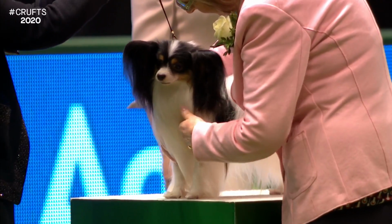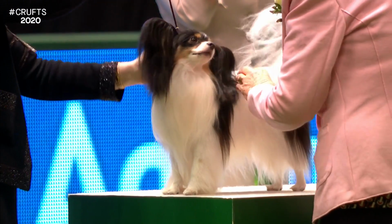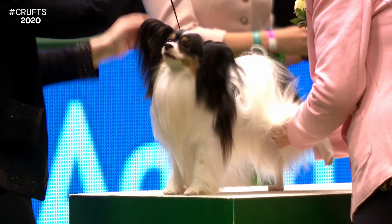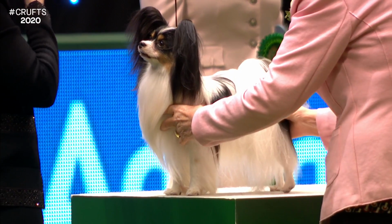The prick ears give him his name, and of course the breed can also come with drop ears, referred to as the Phalène, which means moth, because the drop-ear version is like a moth at night. The Papillon is also called the continental toy spaniel. They're dainty, lively little dogs, completely different. Some people actually suggest Italy plays a part in its makeup too.